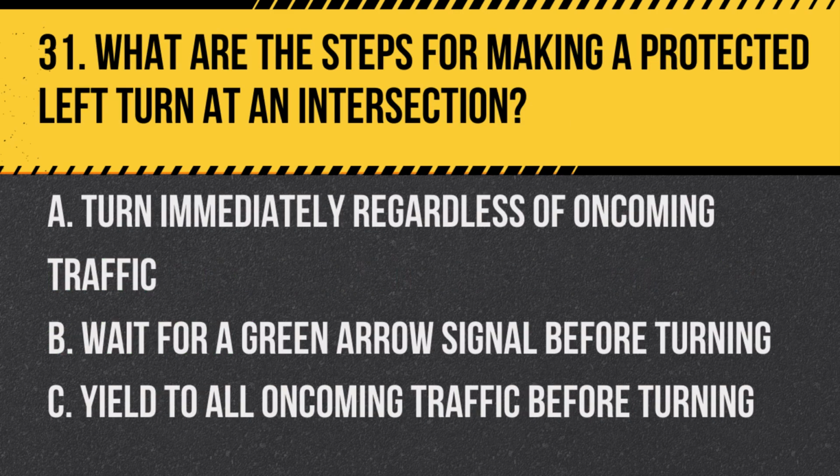Question 31. What are the steps for making a protected left turn at an intersection? A. Turn immediately regardless of oncoming traffic. B. Wait for a green arrow signal before turning. C. Yield to all oncoming traffic before turning.